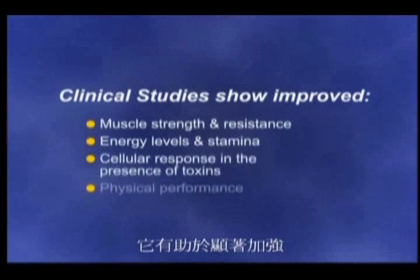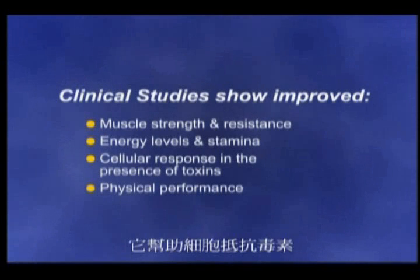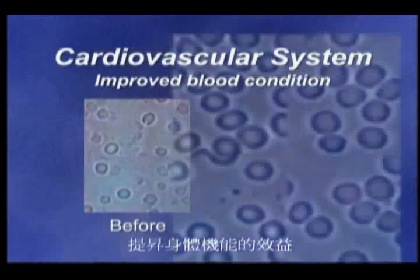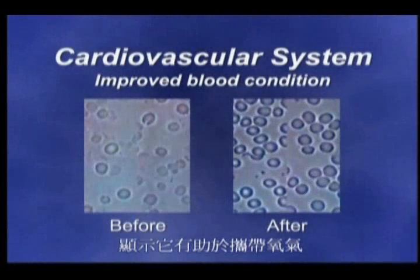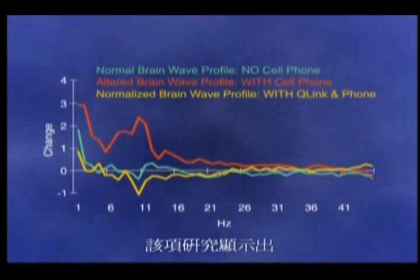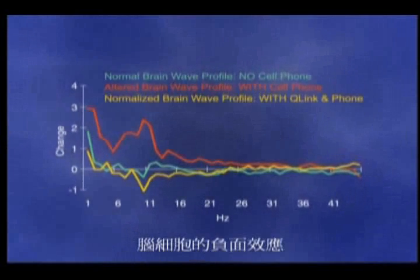Clinical studies have shown significant improvements in muscle strength and resistance, energy levels and stamina, cellular response in the presence of toxins, and physical performance. Research on the cardiovascular system showed improved blood oxygenation. New research conducted at Imperial College London and published in the peer-reviewed Journal of Alternative and Complementary Medicine highlighted the abnormal effect of mobile phones on brainwaves. The study then showed how QLink technology reduced the effects of mobile phones on human brain cells.